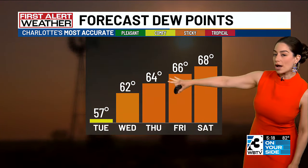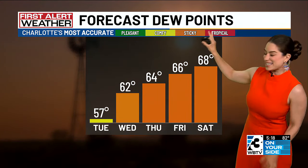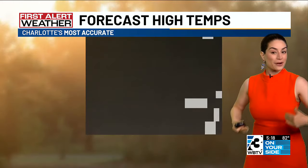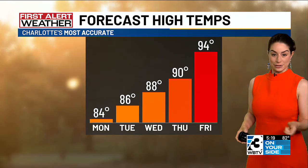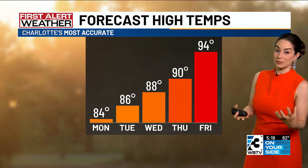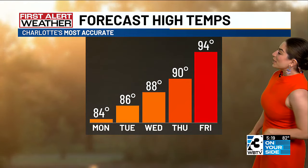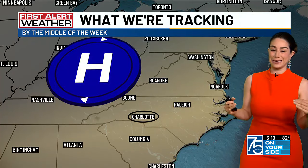And then we're going to watch these dew points rising, and they're going to rise in those upper 60s. And so it's going to feel very sticky out there as we head into Friday and even into the weekend. And on top of that, those temperatures, they turn up as well. So we are really going to be feeling it. Versus tomorrow as we head into those mid 80s, as we head into Friday into the weekend, now we're going to get ready for those 90s. We're talking mid 90s by Friday.